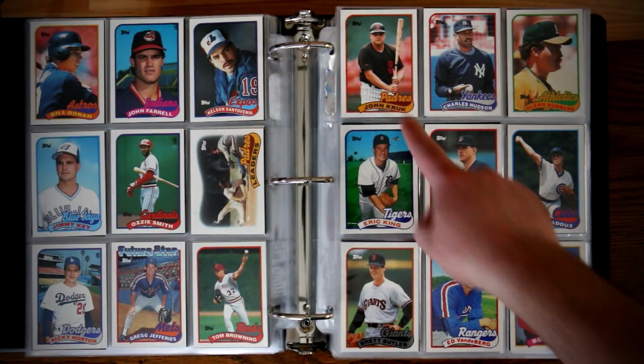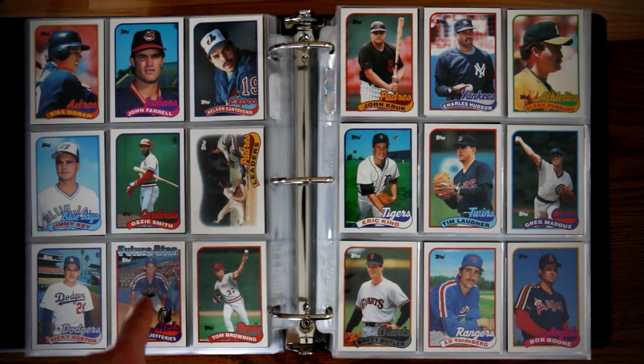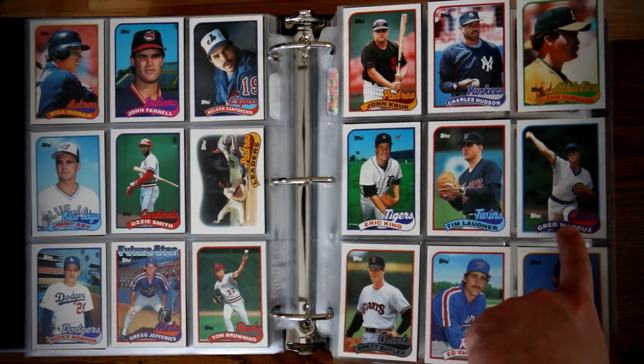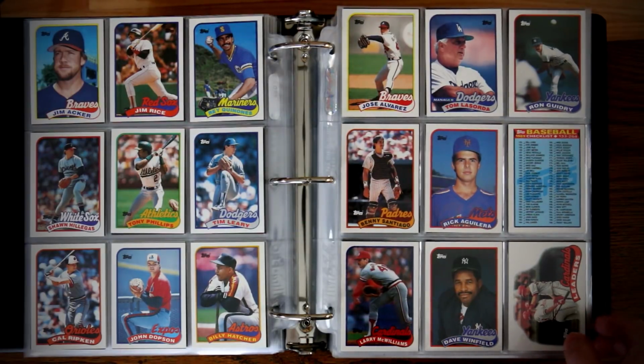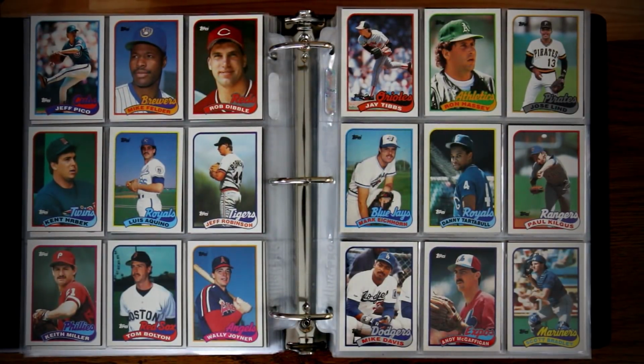John Kruk, a fan favorite here in Philadelphia. Gregg Jefferies, once upon a time, that hot rookie that everyone had to have. Greg Maddux went on to become a Hall of Famer. So there's not a tremendous amount of value in the 1989 set, which is a shame. Again, monetary-wise, it's not the biggest of deals, but you do wish there were a few more cards that had a little higher monetary value.